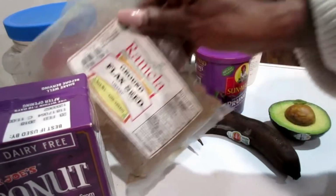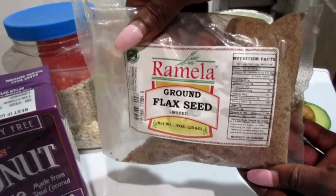I'm also going to be using my ground flax seeds. Ground flax seeds are a good source of fiber. It aids in digestion and prevents constipation. Flax seeds contain protein, magnesium, calcium, phosphorus, omega-3, and lignin. Regular consumption of flax seeds is good for your skin, and it also prevents cancer and is one of the most effective foods that will help you lose extra kilos.